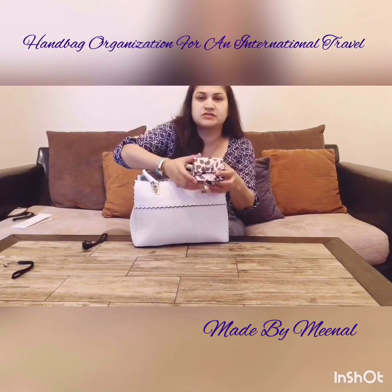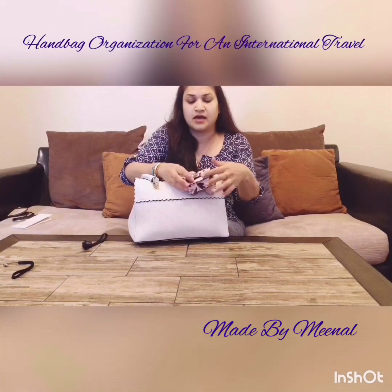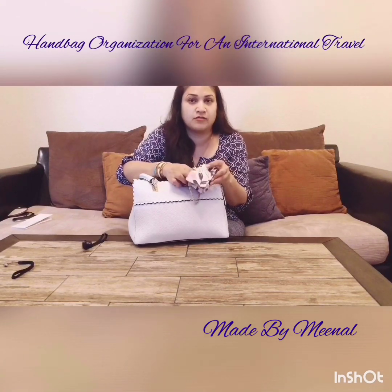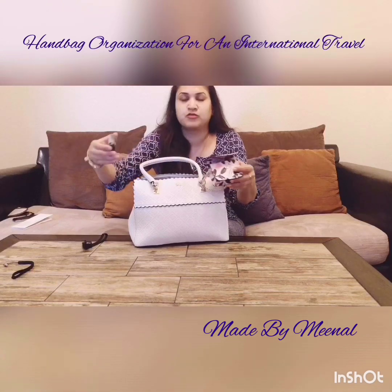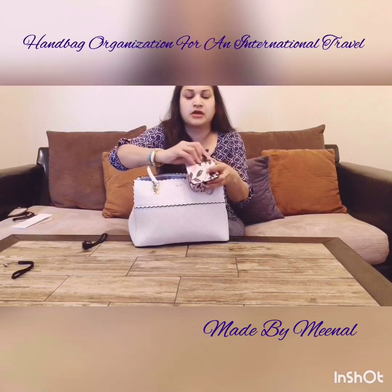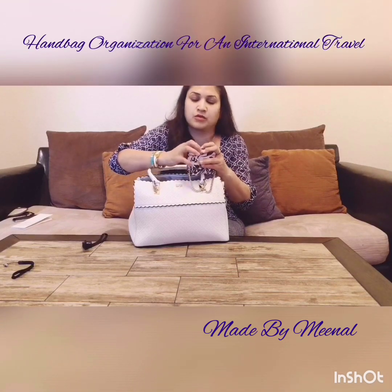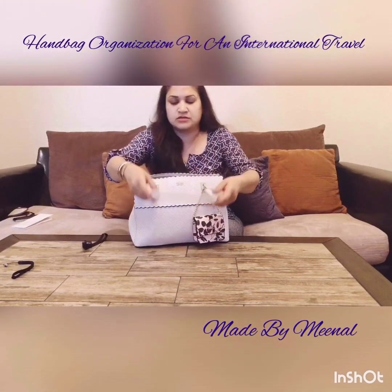So first and foremost, I always try to carry a tiny hand sanitizer case that hangs on your bag like a handbag charm, or a tiny wallet that would hold your hand sanitizer, so every time you want to reach for it you don't have to open the entire bag up, and even your kids can take it very easily if they're not carrying one of their own.